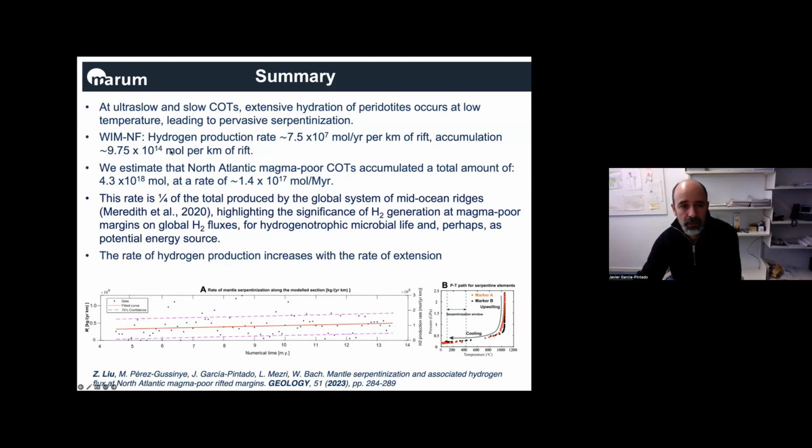And he came to this total accumulation in the opening of the West Iberia margin and Newfoundland. And then he came to this number for the North Atlantic, which is a rate of 1.4 times 10 to the power of 17 moles per million years. To put this in context, this is one quarter of the total hydrogen produced by the global system of mid-ocean ridges, as was published by Merdith in 2020.